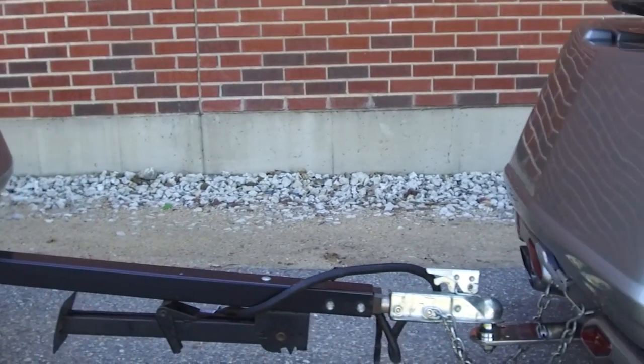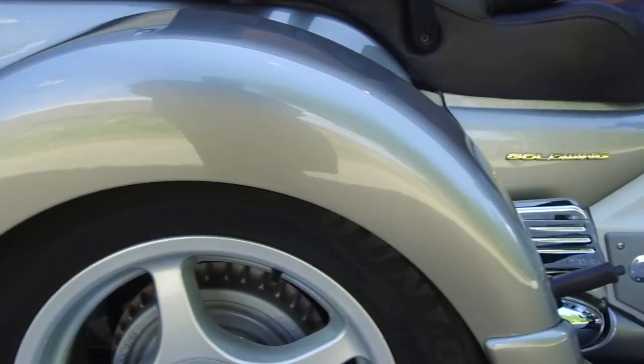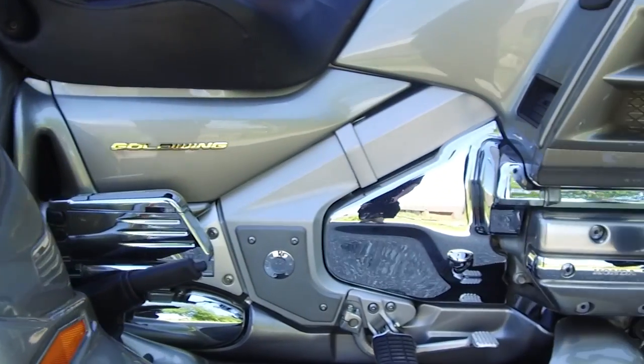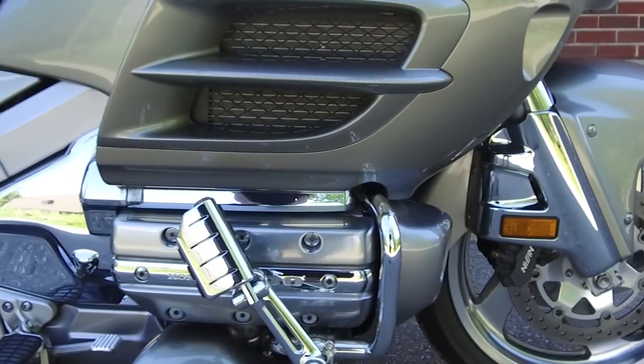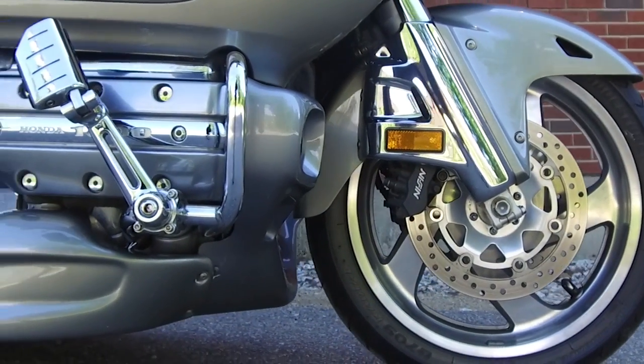This bike comes equipped with a multifunction four-speaker stereo system, reverse, cruise control, and keyless luggage entry. It has been upgraded with grips and a trike kit, highway pegs, and passenger footboards.